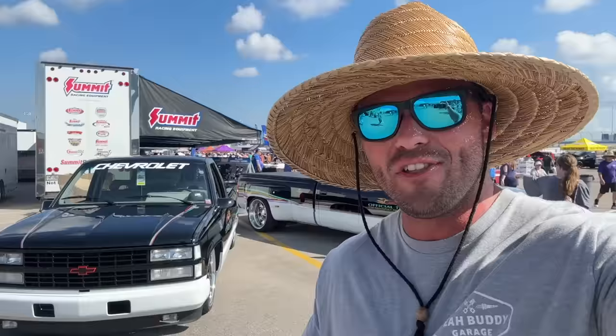Welcome to day two of C10 Nationals in Nashville, Tennessee at the Nashville Superspeedway. We're going to start out here in Vendor Row. We got a ton of stuff to look at, but we're going to kick it off with the Dooley Pace Truck and the real Indy Pace Truck built by Bullock Bodyworks.